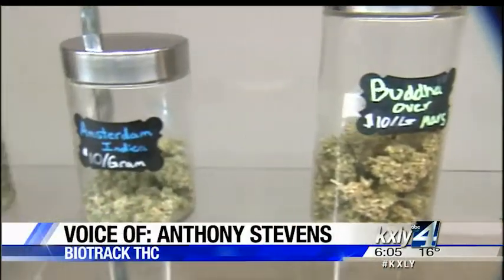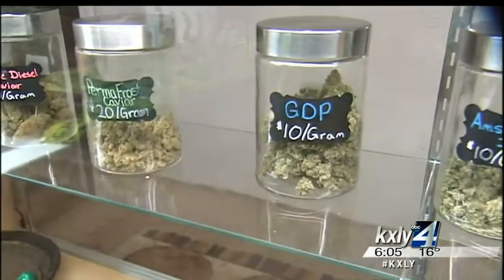But the big question for BioTrack THC is what's to keep a grower from just simply tearing off that barcode and taking some of the product for themselves? This program will definitely help out with streamlining where that went to.